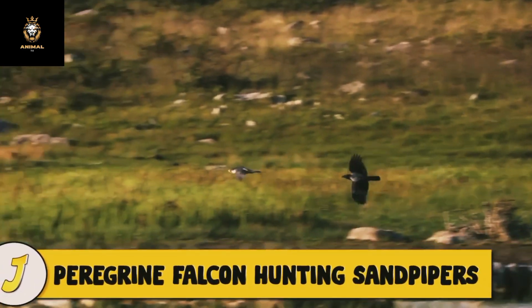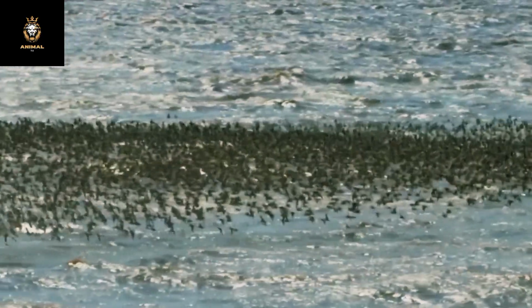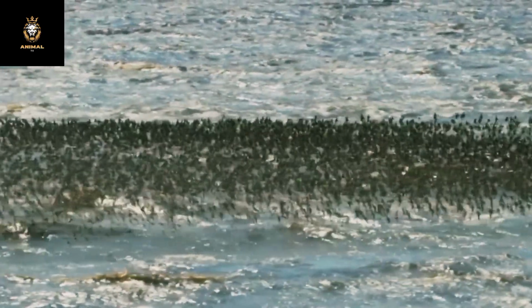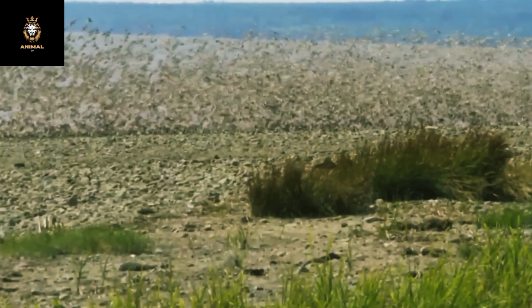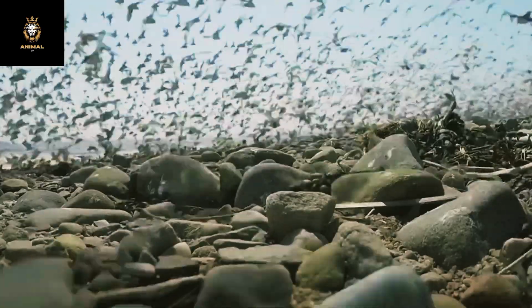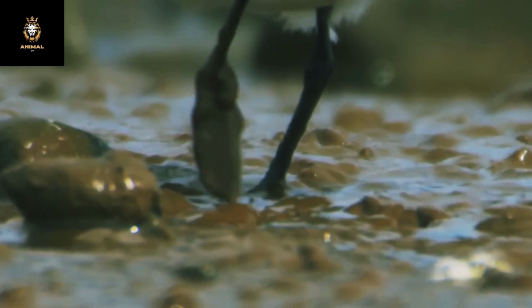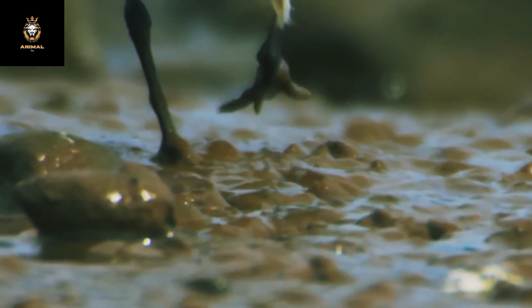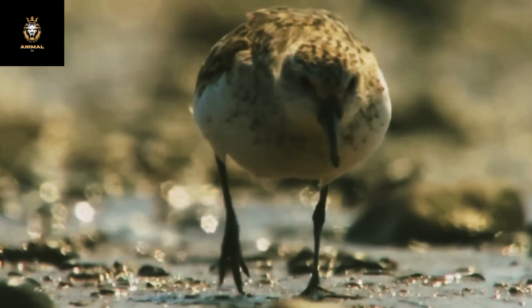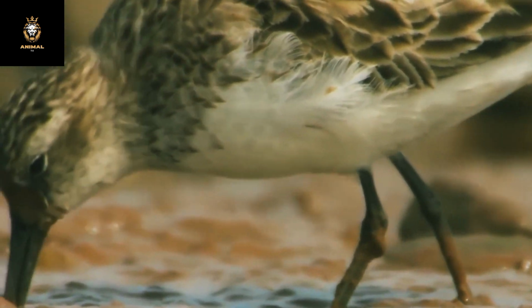Number 5, peregrine falcon hunting sandpipers. These birds, 200,000 of them, are on a huge migration from Canada's Arctic to South America. They stop here to feast on the shrimps, and they can't move until they have doubled in weight. Each small bird must harvest up to 20,000 shrimp in a single tidal cycle. But as the incoming tide pushes the sandpipers back up the beach, they have less room to maneuver and become easy targets for predators. The peregrine falcon, the fastest creature on Earth, scopes the area.